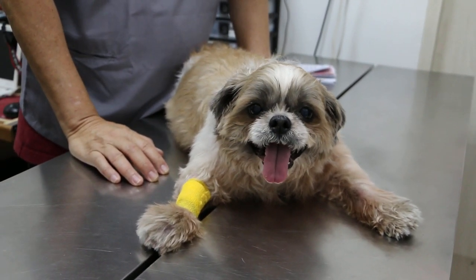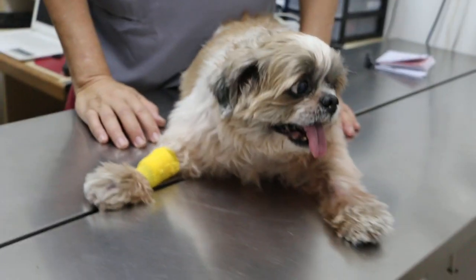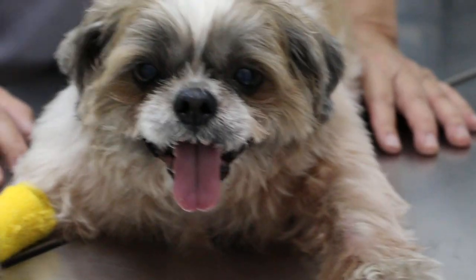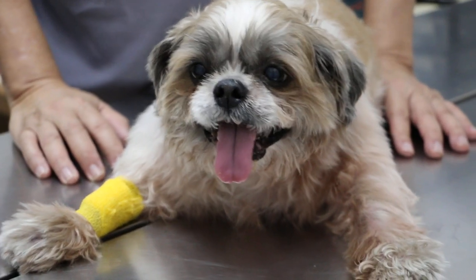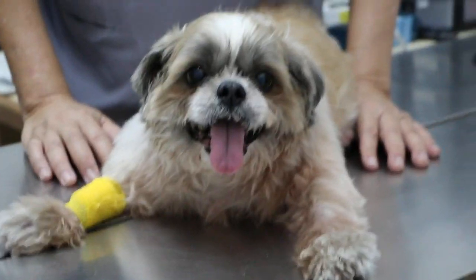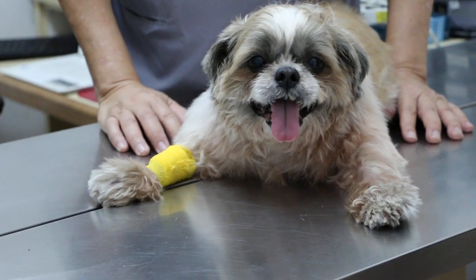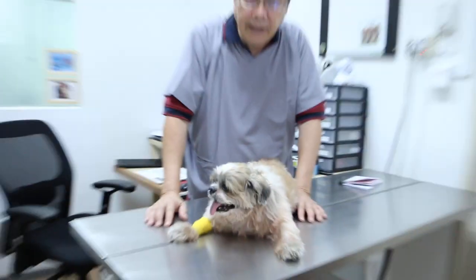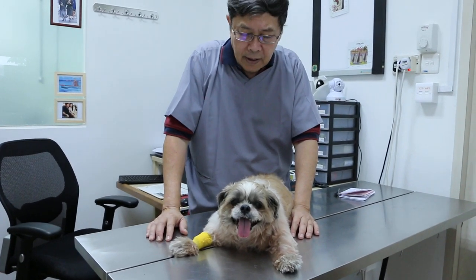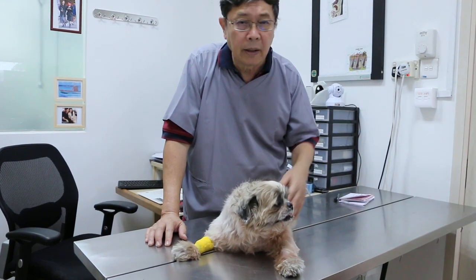10 February 2019. This is the 10-year-old male Shih Tzu. The complaint was that the dog had been coughing. The dog has been coughing at night for 4 nights and sometimes in the daytime, and so they are worried about it.